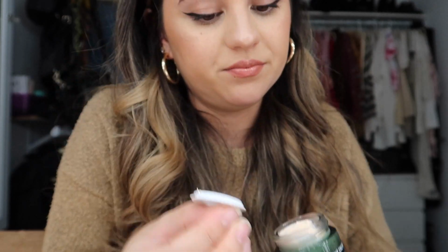It has like an orangey color to it and it feels very nice, but I'm not going to use that yet until I finish this other eye cream I've been using. So I will have to keep you guys posted on that, how it works for my eye wrinkles.